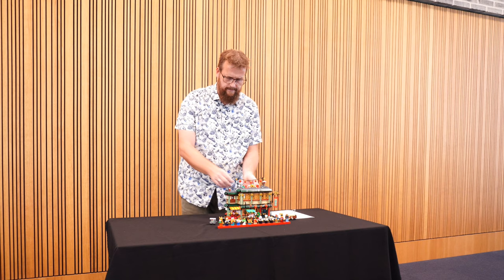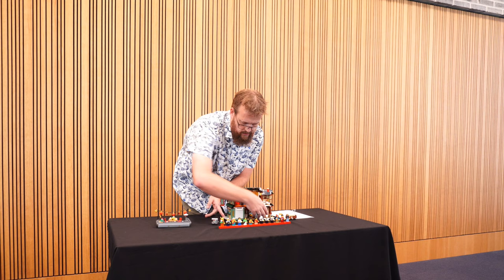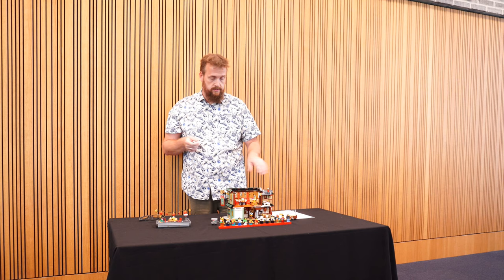A bit inspired by modular buildings, we can take the roof off, and let me just turn it over. So, and I'll take these up. And then on the inside here, on the second tier, we have again the big round family dinner table with various food and chopsticks and decorations.